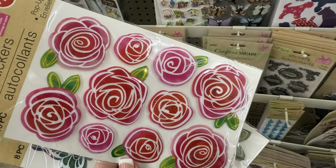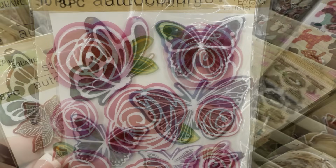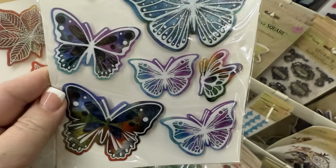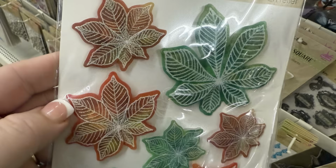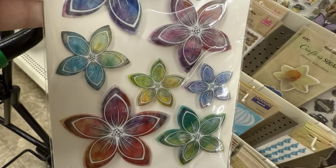Then there were these pop-up stickers. We've got the roses with a little bit of glitter on the white trim for the stickers there. The pop-up stickers, we've also got the butterflies. You can see all the pretty ombre effect with the coloring they have there. They almost look like a watercolor painting. Then there were these leaves with the glitter outline as well. Then we had some flowers, which I think were one of my favorites, with the light blue, the purple, green, and like almost a turquoise color.